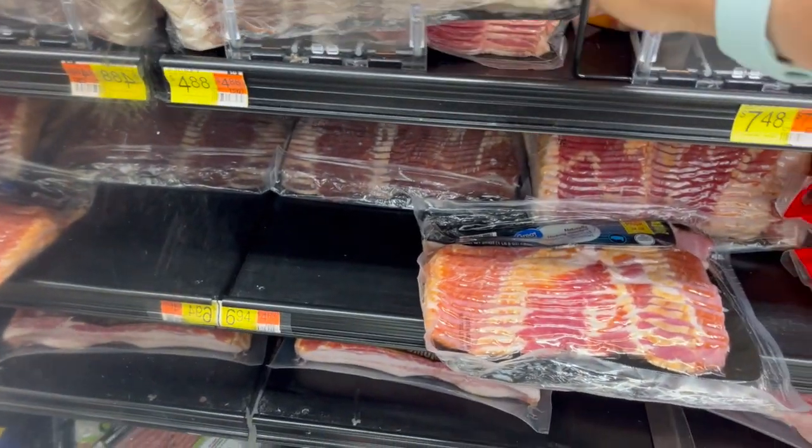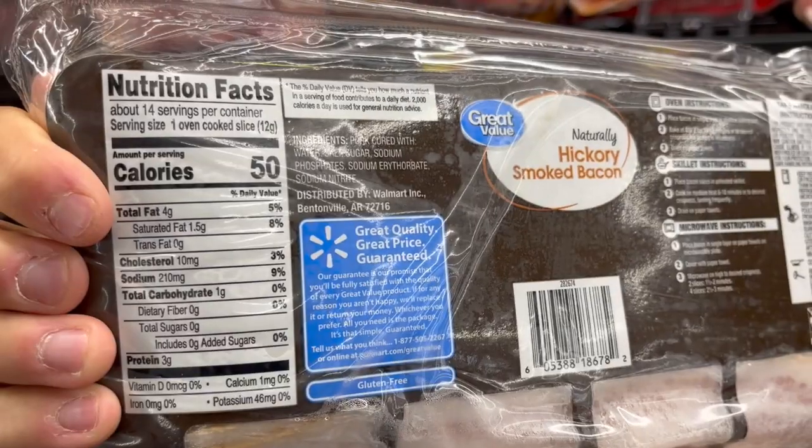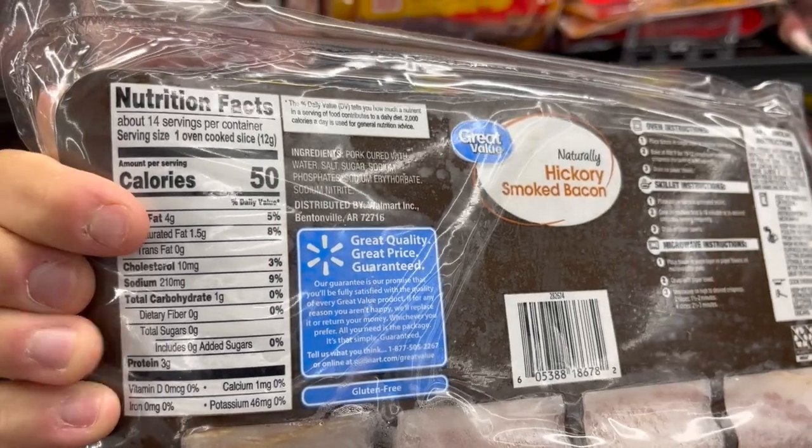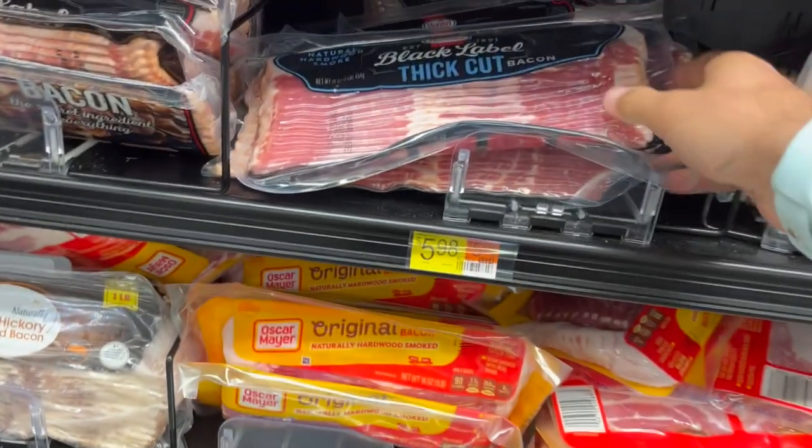Starting at the cheapest, you've got the Great Value brand. It's going to be $4.88. Already, we can compare that to the Costco Blue Pack, which was $3.78. Coming in at $1.08 more per pound. Over the span of the year, this is already going to add up.